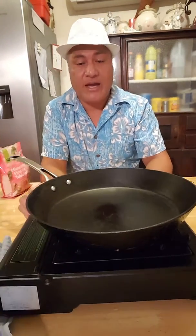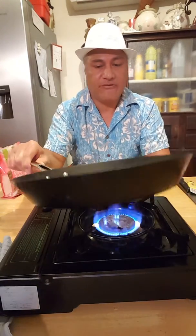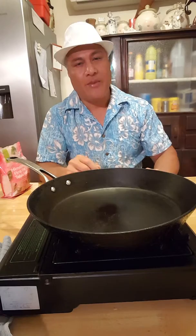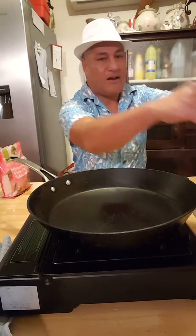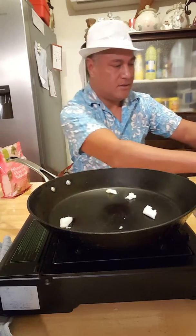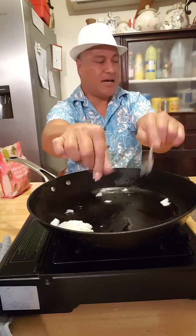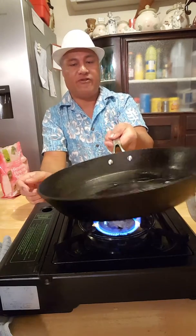Now I've got a fry pan going on the heat on the stove. You can see the beautiful blue flame. I'm about to cook the barramundi. I'm getting a bit of lard. Bit of lard in there, and let the lard melt through our fry pan.